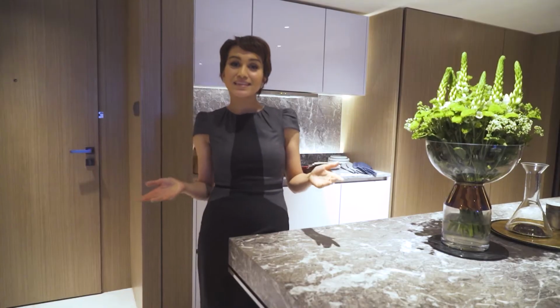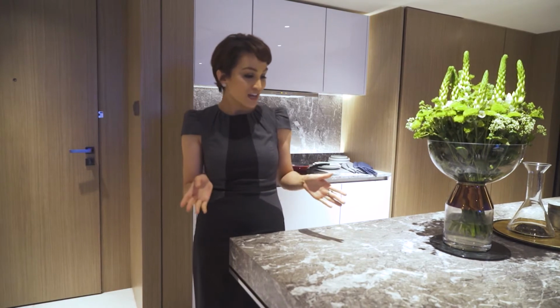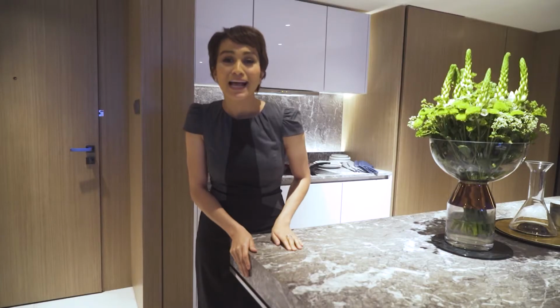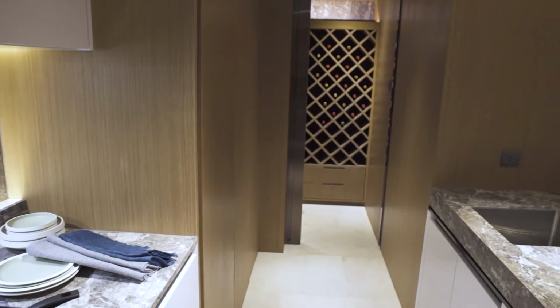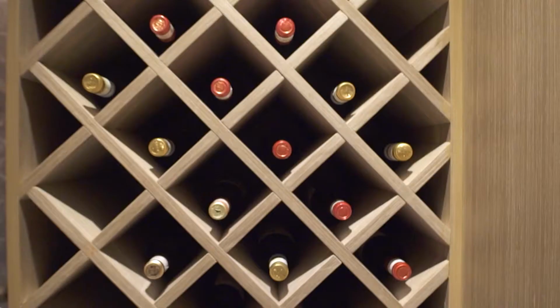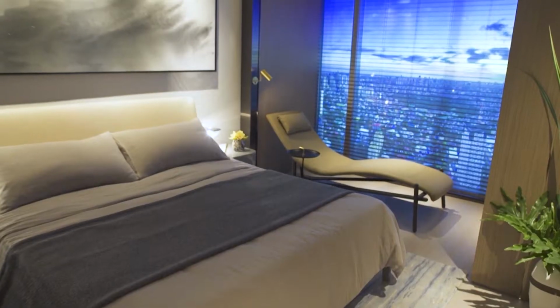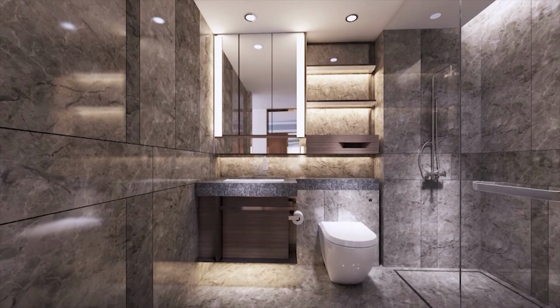It's luxe, yet pared down with a lot of natural materials and textures, such as this cantilevered bar. It has a honed marble top, and you also have very interesting wood paneling that warms up the space. As we all know, storage is crucial in high-rise living, and they were also very clever to add a storage area in the back of this kitchen. The bedroom is comfortable, equipped with ample storage and a private bath.